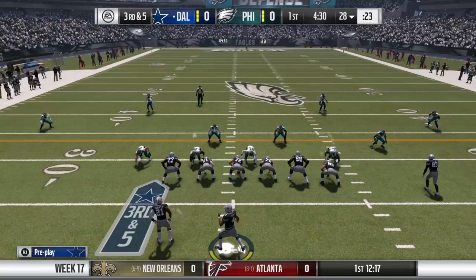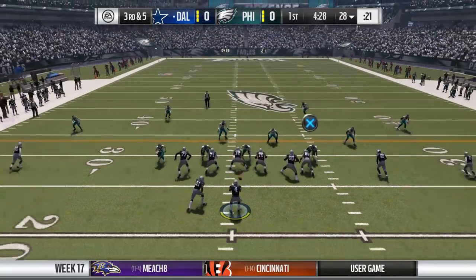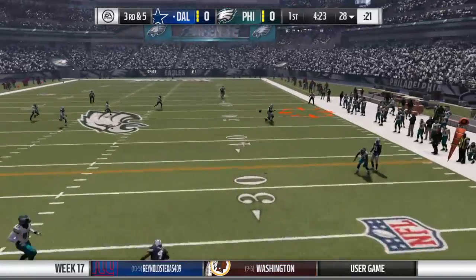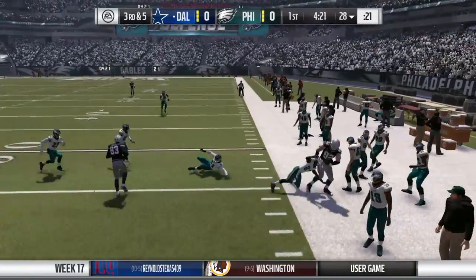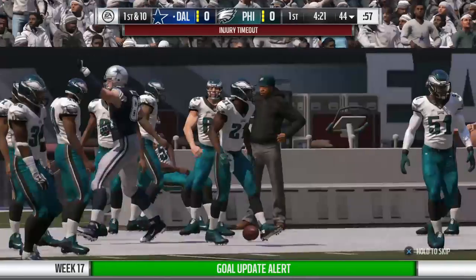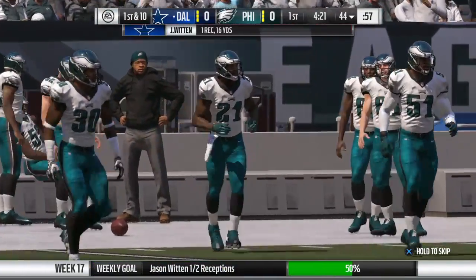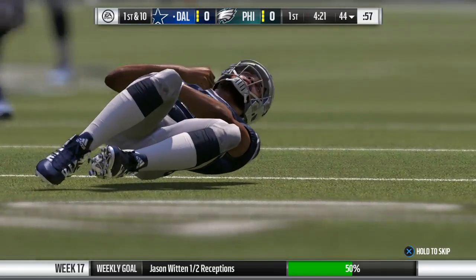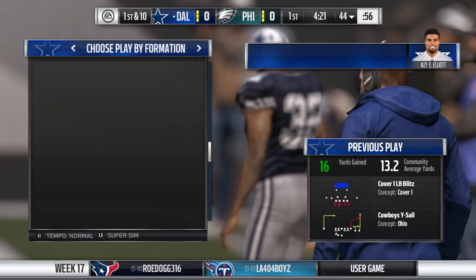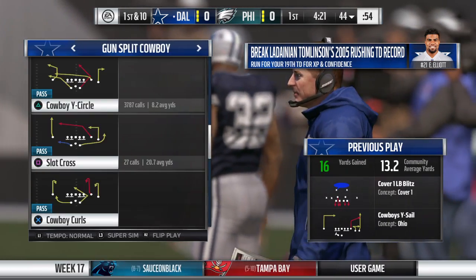Third and 5, so they bring in an extra defensive back. Expecting pass. Prescott now escaping the pressure right. Complete to Jason Witten. Now after the completion, we're going to get a timeout, an injured player. And in week 17, let's hope this won't affect him for the playoffs. We'll step aside.